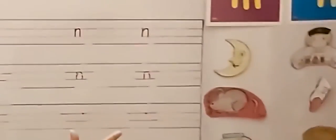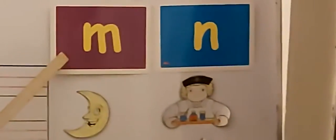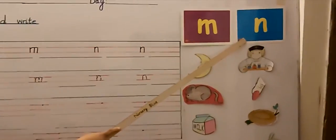It's a super duper morning, and I'm so happy today because we are going to do lots of activities. Do you remember we learned two new letters yesterday? Let's see. This is letter M. Letter M says mmm. This is letter N, and letter N says nnn.